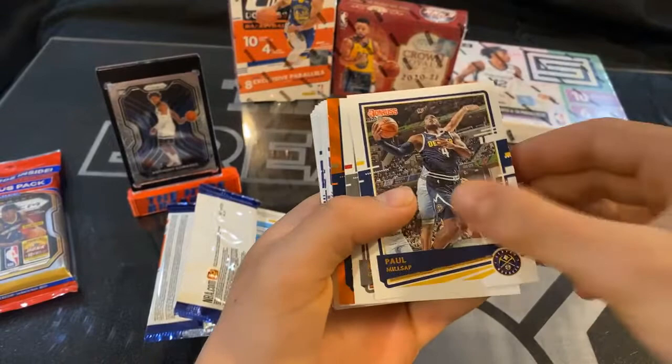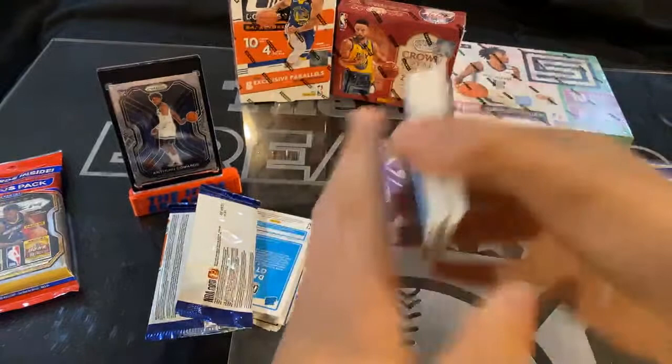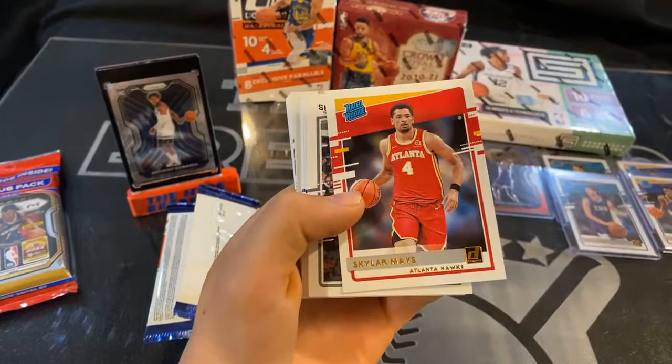And an orange laser of J.J. Redick for the Pelicans. Tyrese Haliburton, third of that card we've seen tonight. Isaac Okoro, third of that one as well. Josh Richardson, De'Aaron Fox, Ariza, Derrick Jones Jr., and Juancho Hernangomez, followed by a Kawhi Leonard orange laser for the LA Clippers. James Wiseman, rated rookie, seen a lot of that one too. And Skylar Mays. Three Wiseman.